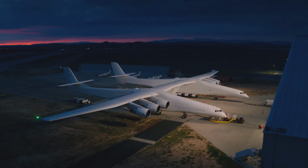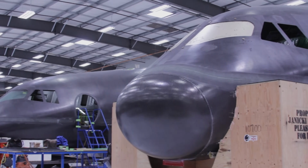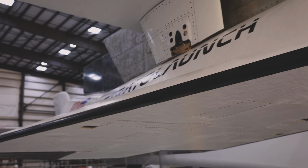Roc is key to expediting hypersonic flight technology through testing. With a wingspan of 385 feet, this thing is massive. We had started with a napkin and built an airplane. What Roc is doing is transformational for flight testing. We're continuing to add complexity. Now it's time for the mission.